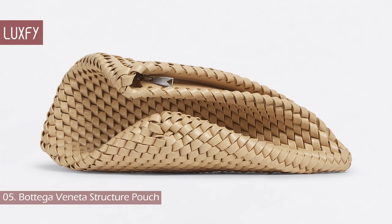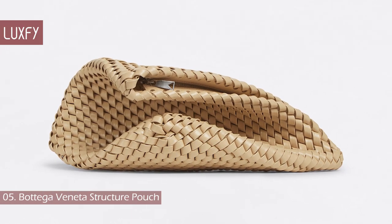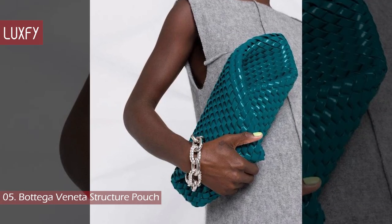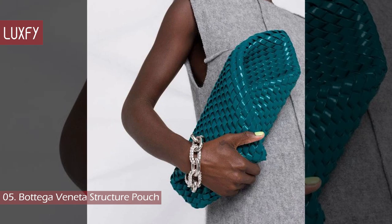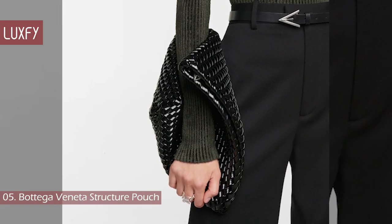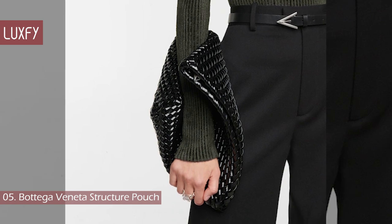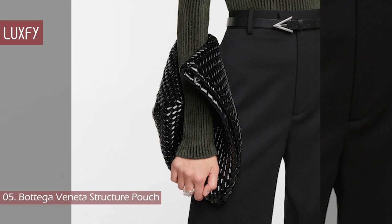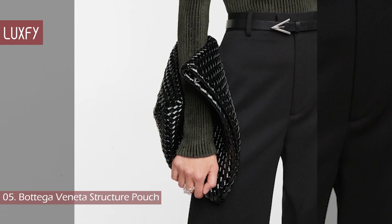Number 5. Bottega Veneta Structured Pouch. Bottega Veneta showcases its taste for sculptural forms with this clutch bag, first released for Fall-Winter 2021. Built on the solid foundation of the label's Intrecciato Wave, the silhouette curves over itself before opening via a polished zip fastening to reveal an interior fit for all your after-dark essentials.